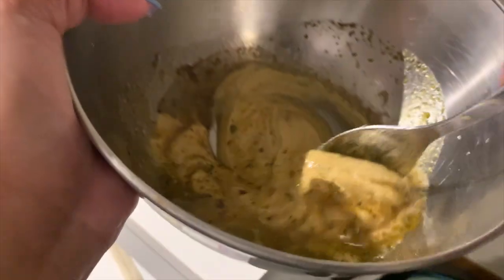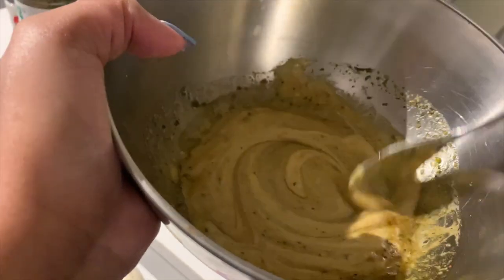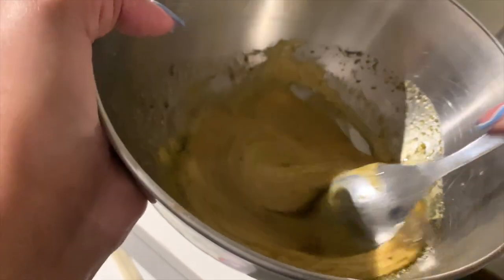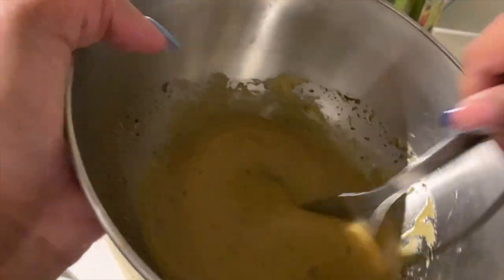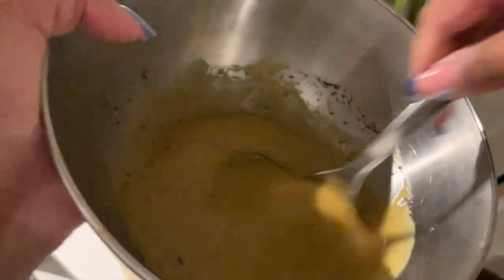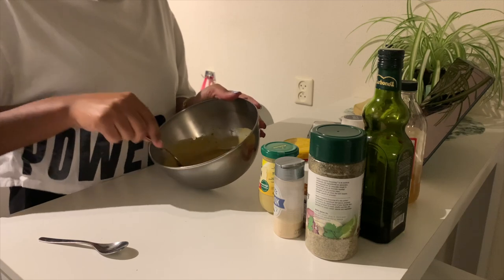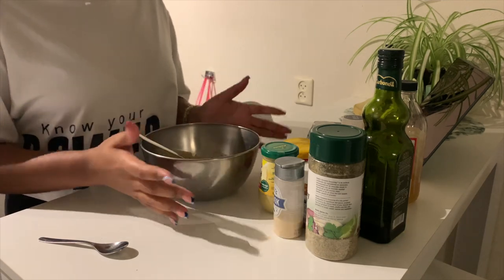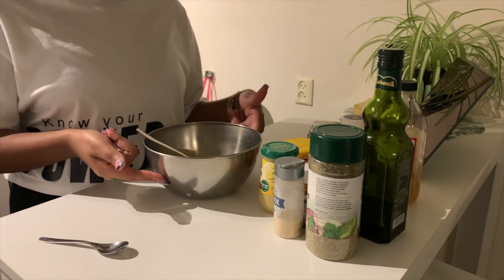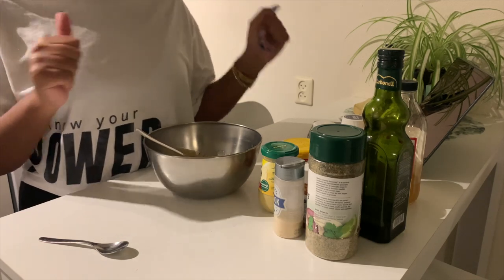I'm trying to mix it in the camera so you can see what we're working with, but one thing for sure, it smells so good. So this will definitely be a delicious recipe. Make sure to combine every ingredient. Perfect. So now that I mixed everything, I'm going to put this here, grab our chicken, clean it, and then we're going to marinate the chicken in the sauce, let it sit, and we will be proceeding with the baby potatoes.